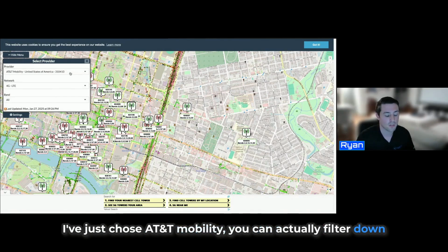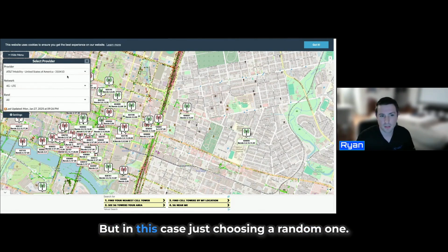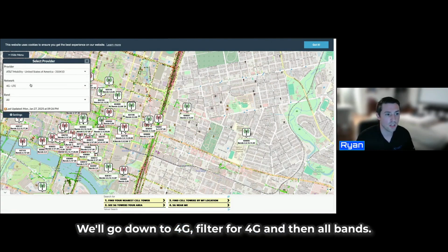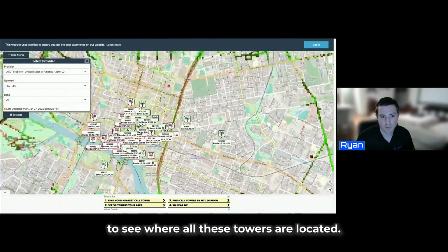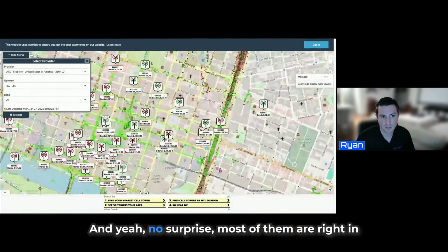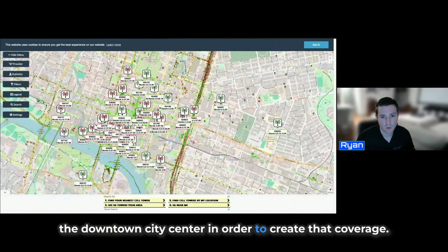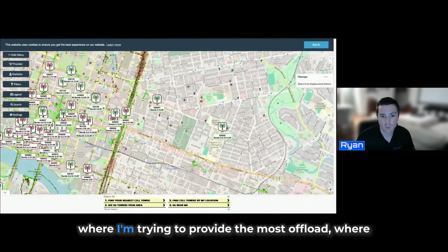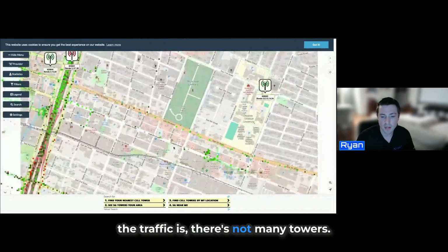You can actually filter down by any of the MNOs and MVNOs that you'd like. But in this case, I'm just choosing a random one. We'll go with AT&T. We'll go down to 4G, filter for 4G, and then all bands. So we can zoom out, we can start to see where all of these towers are located. And no surprise, most of them are right in the downtown city center in order to create that coverage. But what we notice here on that east side, where I'm trying to provide the most offload, where the traffic is, there's not many towers.